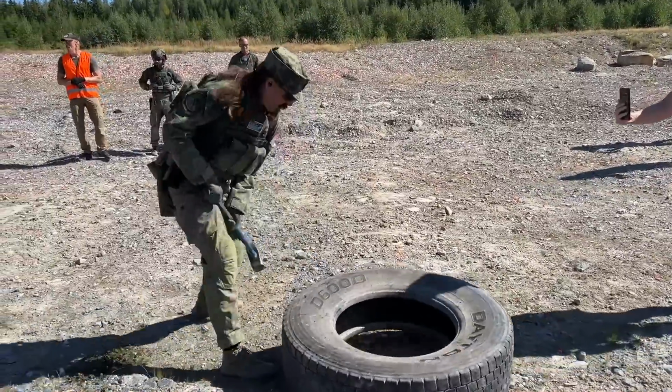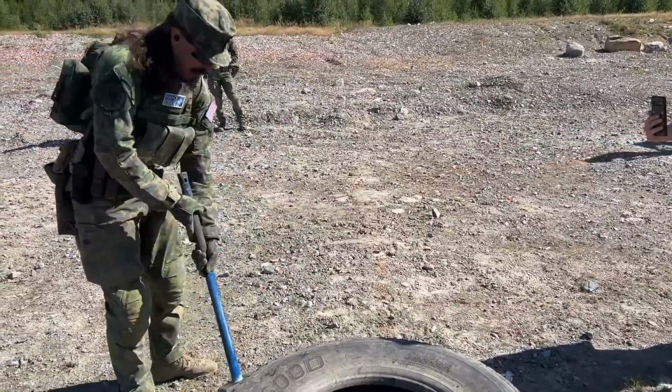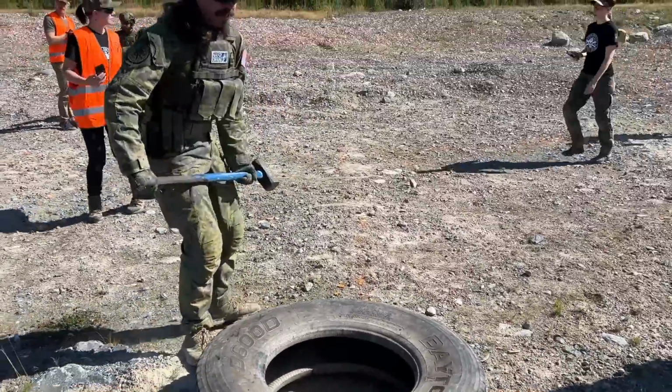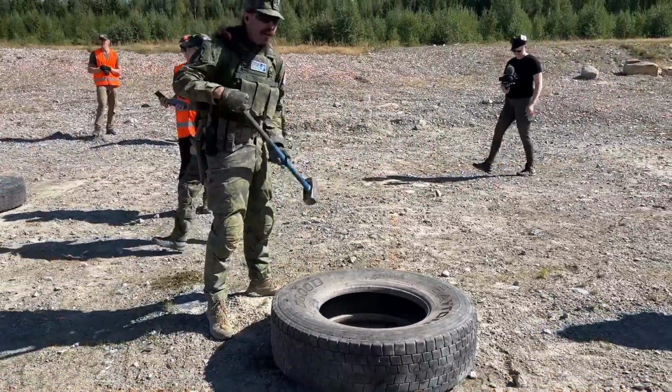So what I found here is the best technique was to sort of swing my whole body in, try to minimize the bounce and put all of the energy into moving the tire. And actually, I really did pretty darn well at this one. A lot of energy into each swing, right technique, and it worked fairly well.